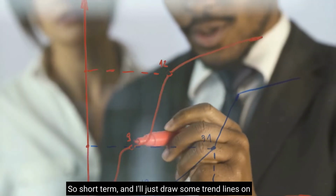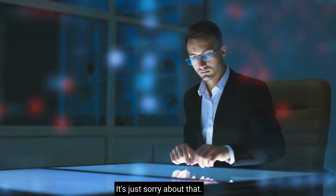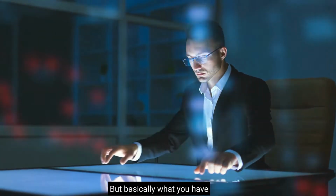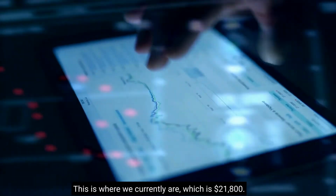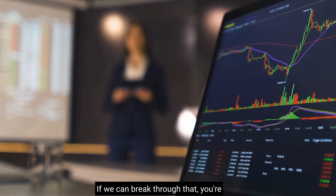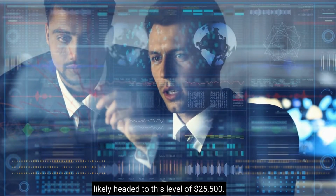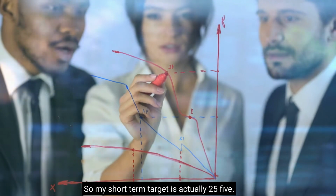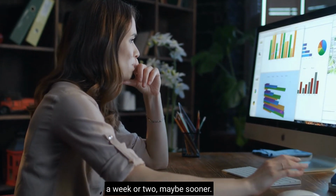So short term, and I'll just draw some trend lines on here, and I keep it super simple here. Basically what you have here is this trend line here. This is where we currently are, which is 21,800. That's your current resistance. If we can break through that, you're likely headed to this level of 25,500. So my short-term target's actually 25.5. I think we get there within a week or two, maybe sooner.